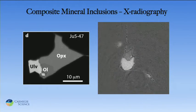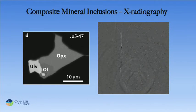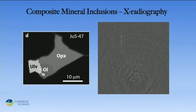And all we have to do then, after we've done this, is polish into the diamond, measure the composition, and use our 3D rendering to determine the volume of each of those phases. Then we can reconstruct it. We can tell you what the initial bulk composition was. Now, why is that important? It's because that bulk composition will reveal what mineral it was when it was at depth.